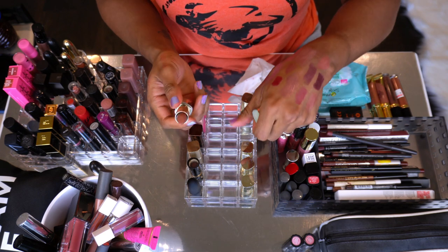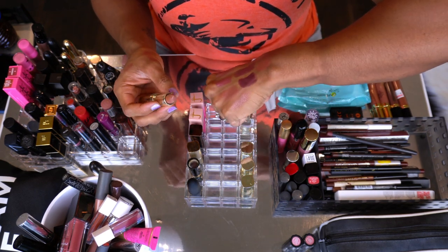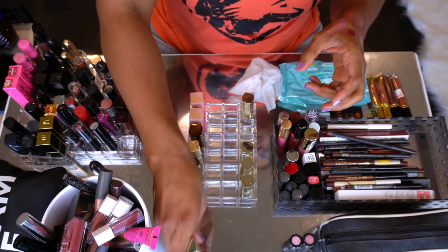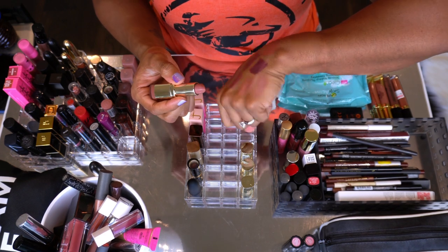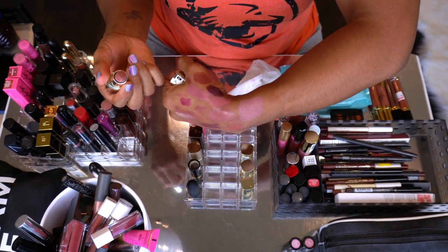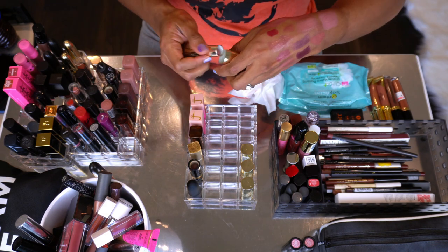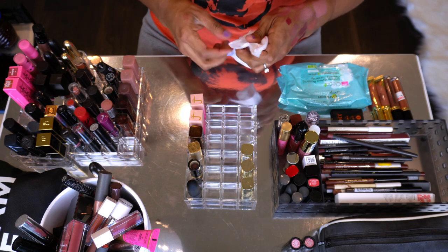Bahama Beige. Am I gonna wear that? I need to try it. I'm gonna pull this out to try now. Matte Naked. Did I say that earlier? Are we gonna wear that? Probably not. I'm gonna pull it to see if I'm gonna wear it and then probably get rid of it.